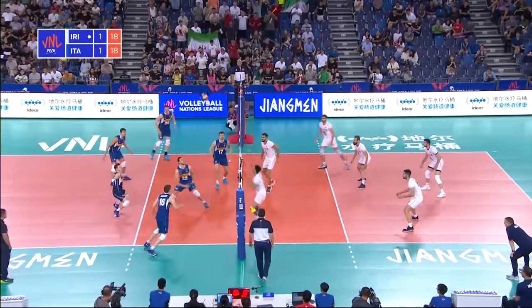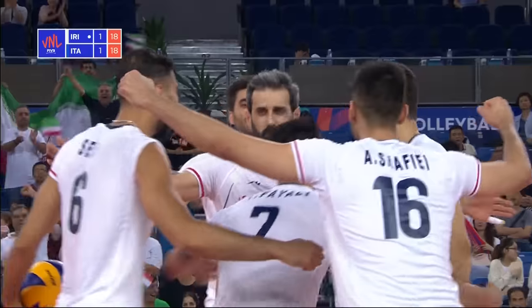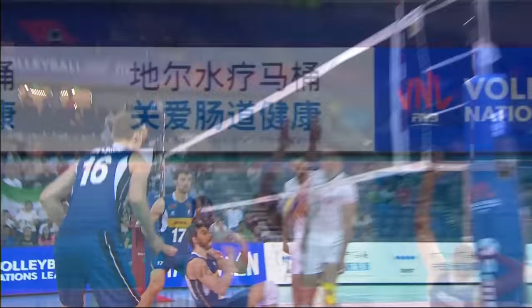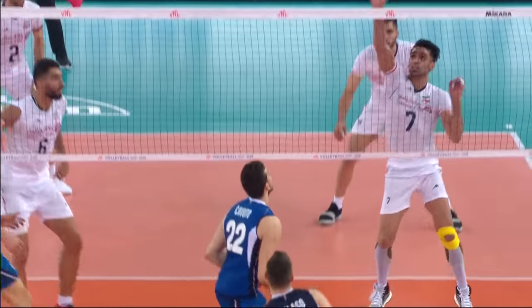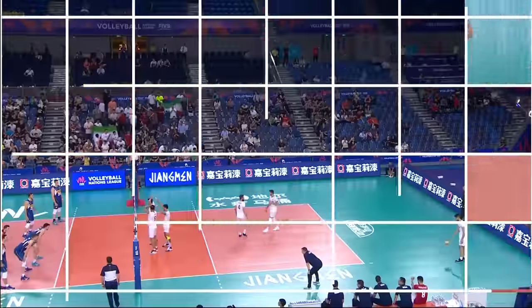Overhead set. Block comes back. And it's Antonov, opposite side now. They just can't get him working as he wants to and as Italy wants him to, whether it's wing or whether it's opposite. He's just the man of the moment right now, Faria Fayazzi, wearing seven, the Iranian wing spiker.